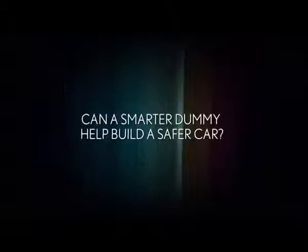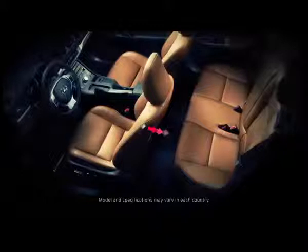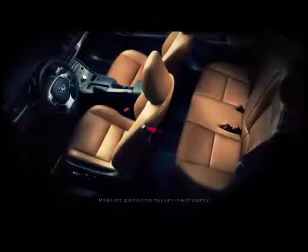The Human Model for Safety has already led to our development of whiplash injury lessening seats. These seats help to reduce the potential of soft tissue neck injuries in a rear end collision, something that's very hard to model in a dummy.